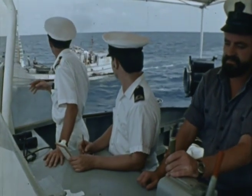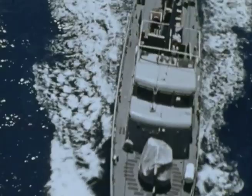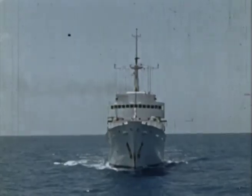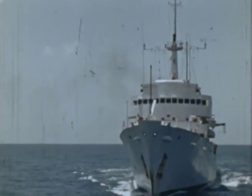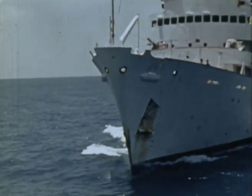Patrol boats perform a wide variety of tasks in the RAN. Besides fisheries surveillance, they're used for patrol duties, training, and survey work. Surveying Australian and nearby waters is the responsibility of the RAN's Hydrographic Service. Principal ship used in this role is HMAS Moresby, here working with patrol boats off the northern Australian coast.